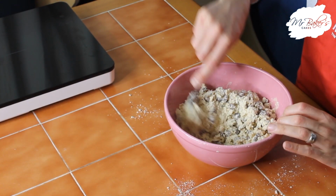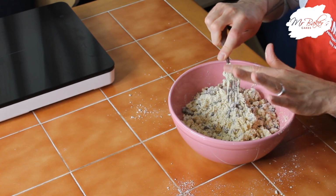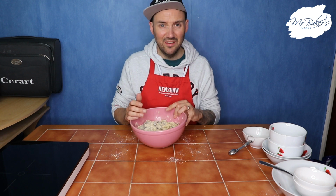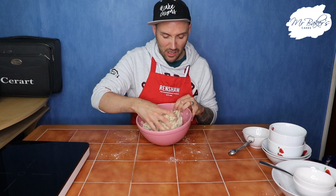Once it's starting to come together into lumps, what I'm going to do is switch from using the fork and go back to using my hand. And what you want to do now is to start to squeeze this all together to make it into a dough.